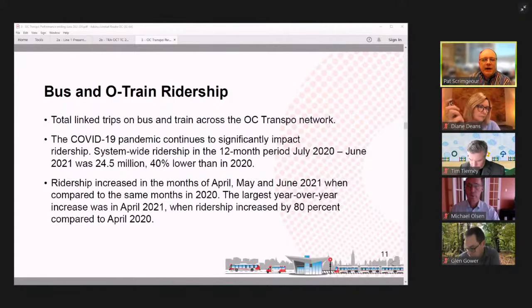But in that 12-month period, we carried 24.5 million customers, which is 40% less than we did in the calendar year 2020. We did see higher ridership in the months of April, May, and June 2021 than we did in April, May, and June 2020. In fact, in April, we had 80% more customers than we did a year earlier. But again, all of these numbers are very, very heavily influenced by the pandemic. Next, please.